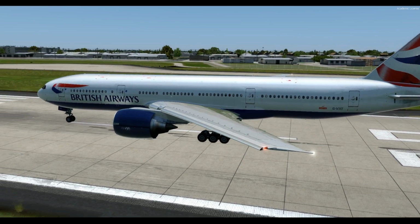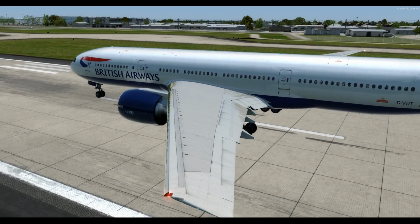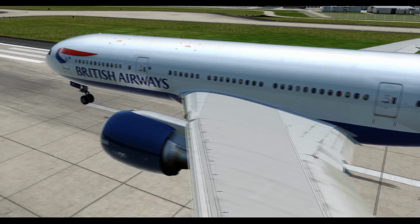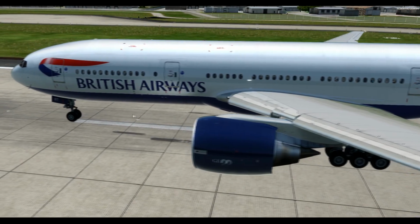So I think that's great that they are including all the engine models, and at least stated in the beta, if you opt into the beta now, you'll receive all of those updates for free. Now, I'm not sure if you'll have to pay for them later on. I think that would be kind of unfair if you did, nonetheless, but I'm not sure.